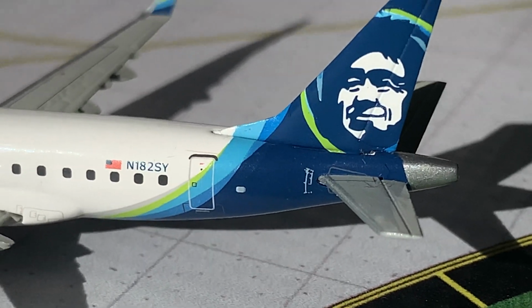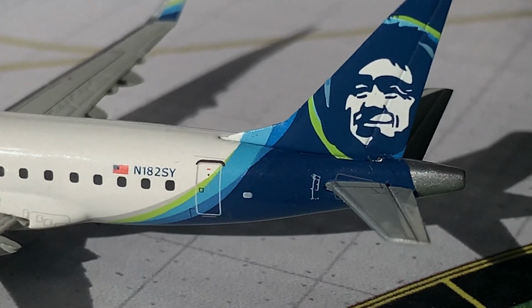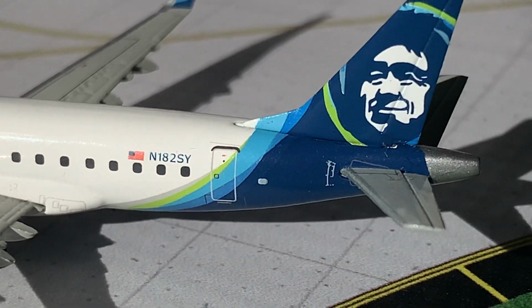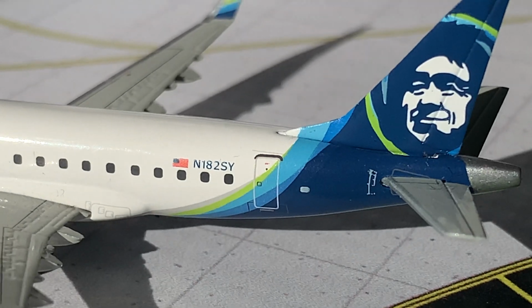Chester's looking great as usual. And the new livery, man, it's so nice. I love the Alaska livery. It's been so nice collecting Alaska planes over the years. I think this is a great look for the future, and they just did a phenomenal job with this. The registration for the aircraft is N182SY.